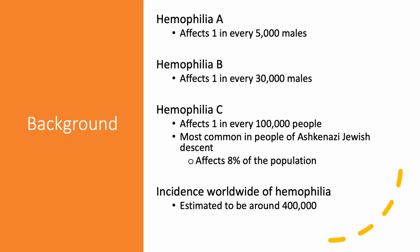Type C mostly affects people of Ashkenazi Jewish descent, where it affects 8% of the entire population. However, anyone can still get it. Worldwide incidence is not well known, but it is estimated to be more than 400,000 people.